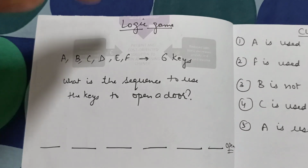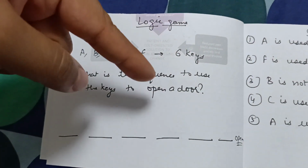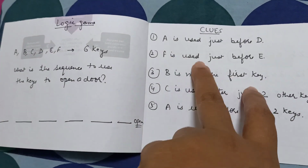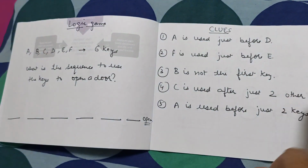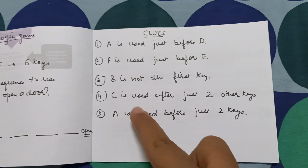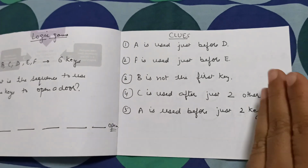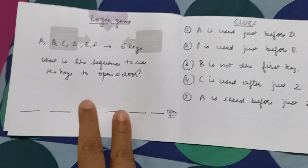Okay, I have a logic game. I have these 6 keys. What is the sequence to use the keys to open a door? I have used clues here. B is not the first key. F is used just before E. A is used just before D. So A, D will go together, and F, E will go together. B will not be first. C is used after just 2 other keys, so C will be the third key. And A is used before just 2 keys. So A is fixed, C is fixed.